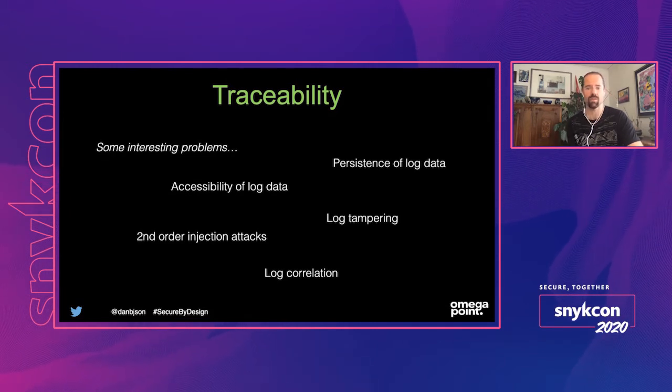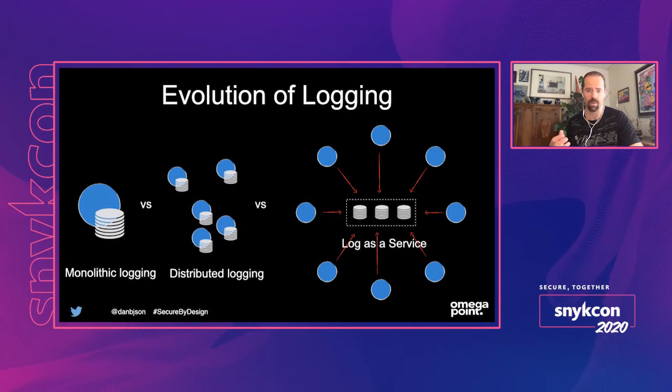Well, we have the evolution of logging from monolithic logging, where we had a monolithic system, to distributed logging, when we had distributed systems like clusters, but also microservice architectures, where a call actually travels from one system to another, and you do not know in which log this shows up. And the evolution of logging has been from that to then start treating logging as a service, which we see driven in, for example, the 12-factor manifesto. And that is not driven by security. It's driven by other design ideas. So now we've got logging as a service.